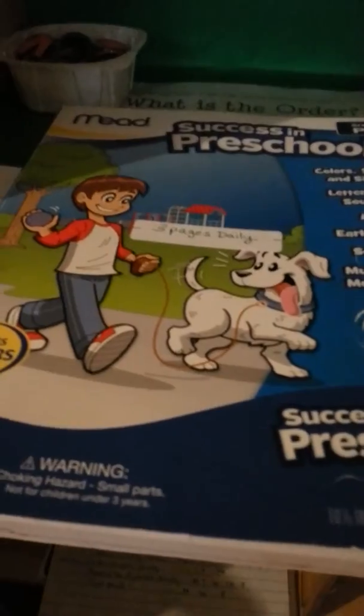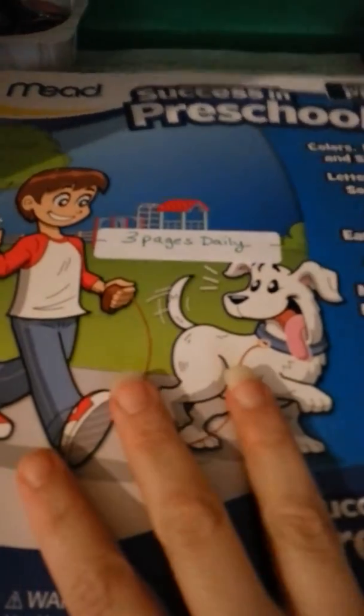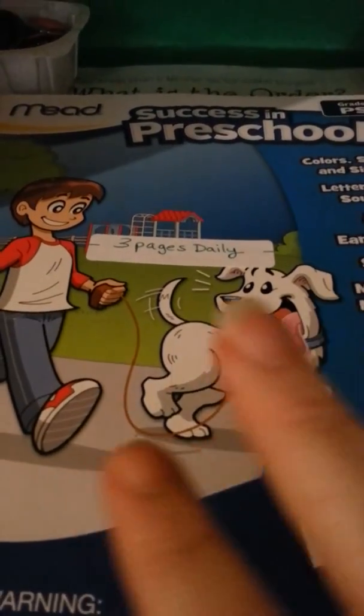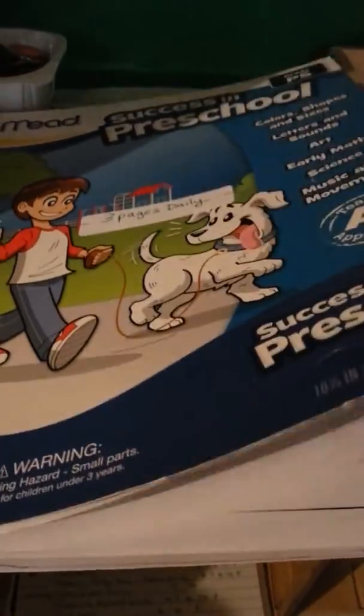And then we go on to do his workbooks. So for his workbooks, he's doing 3 pages daily, and I had started to rip these pages out and use them at different times, but from now on I'm just going to have him do 3 pages, in the order of the book. That way we can finish it by the end of the year. And he has that book as well as the big preschool book. So he'll be doing 3 pages in here and 3 pages in there.